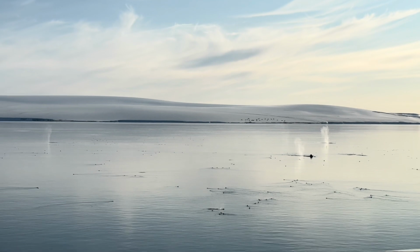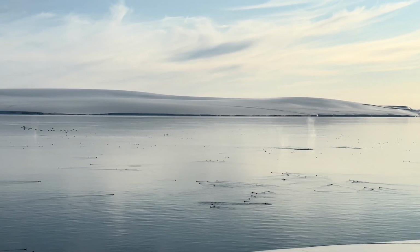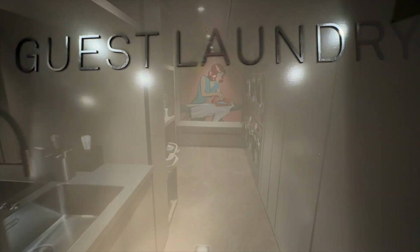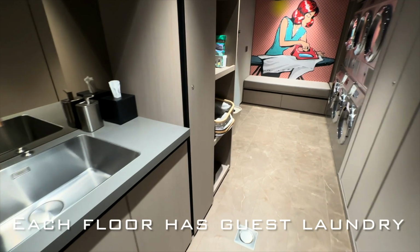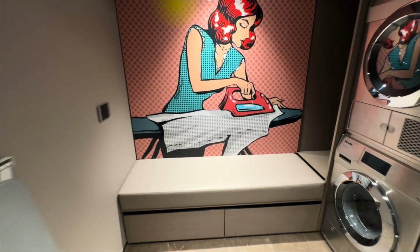Oh, that one's huge. 4th of July. There we go. Whoa. I love that on each passenger deck where there's cabins, there is a guest laundrette. And it's not just small. They have 3 washers and dryers on each of the decks.